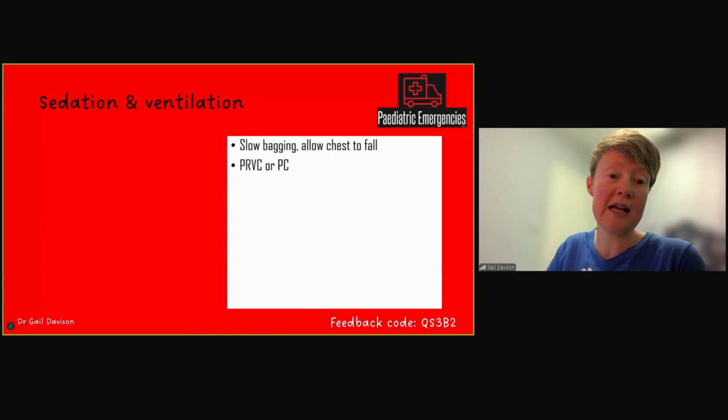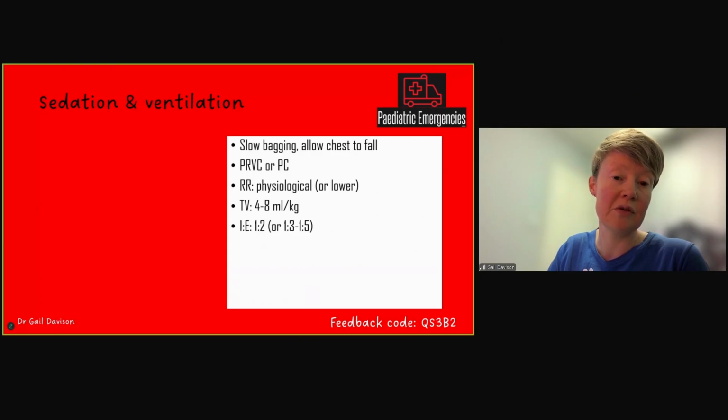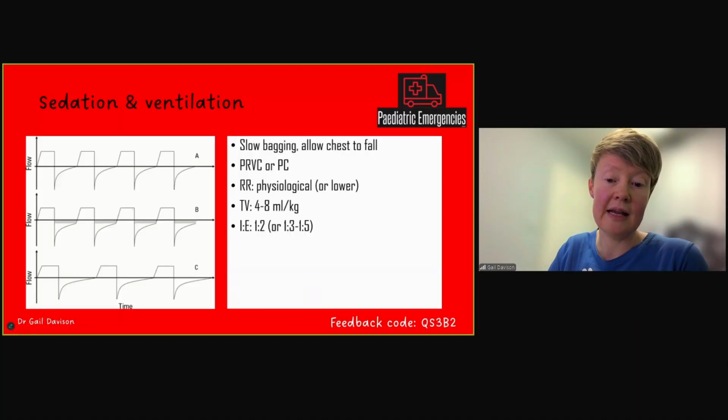So you're going to put the child on PRVC ventilation, which is the standard. And the respiratory rate, you really want it low. So you're probably going to start with the normal respiratory rate and lower that subsequently. The tidal volume, you want between 4 and 8. And then the expiratory time, you want good expiration. So you maybe start with 1 to 2, and then move that on to 1 to 3 or 1 to 5.